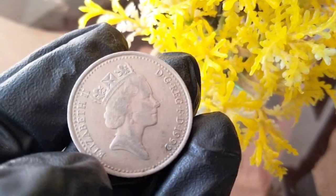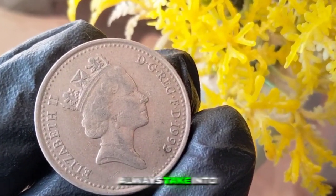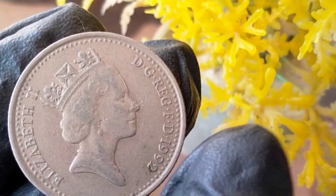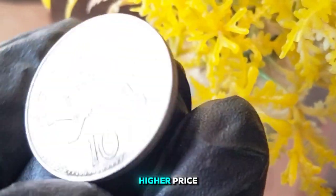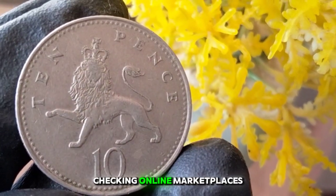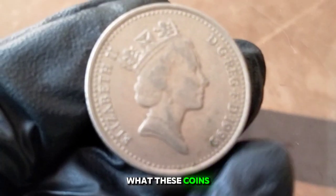significantly higher. When considering the value of your 1992 10 pence coin, always take into account the coin's condition. Coins that have been well preserved with minimal wear and clear, sharp details will always command a higher price. Checking online marketplaces, coin dealer sites, and auction results can give you an up-to-date idea of what these coins are currently selling for.